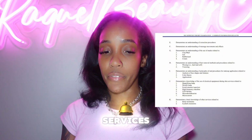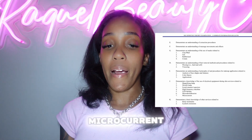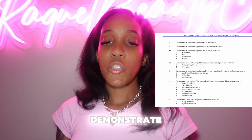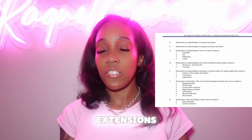The next section is demonstrate and understand the use of electric equipment during skin care services. So this includes your Wood's lamp, mag lamp, facial steamer, high frequency machine, LED therapy, microdermabrasion, and microcurrent. That is going to be in chapter 10. The last section is demonstrate the basic knowledge of other services. So this includes body treatment and eyelash extensions. For your body treatment and eyelash extensions, that is going to be in chapter 13.